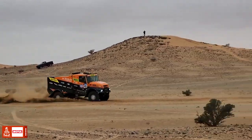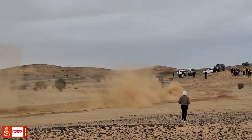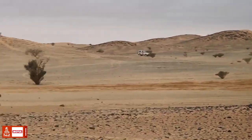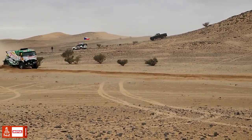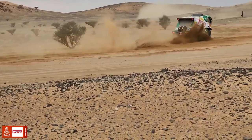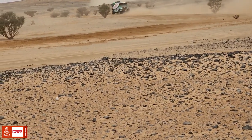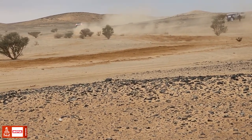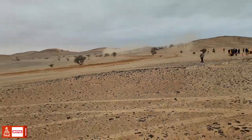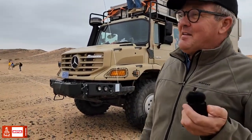Look at that. Wow. Unbelievable. Here they come. That is spectacular. That is awesome. Absolutely spectacular. How do you top that? It looks just like your truck. You've got to go out there and show them how to do it.